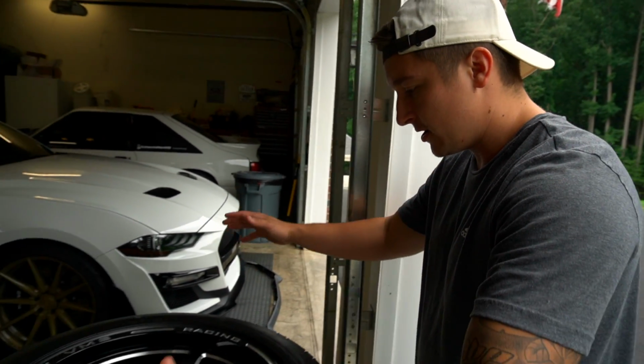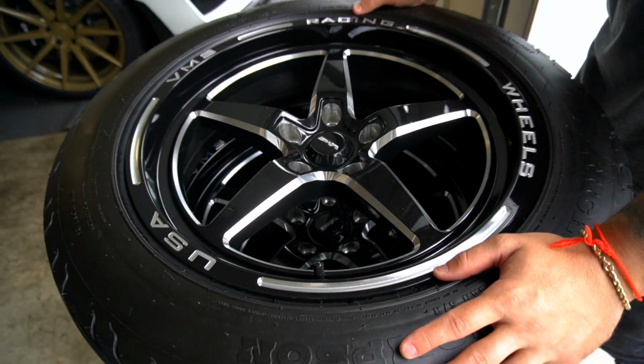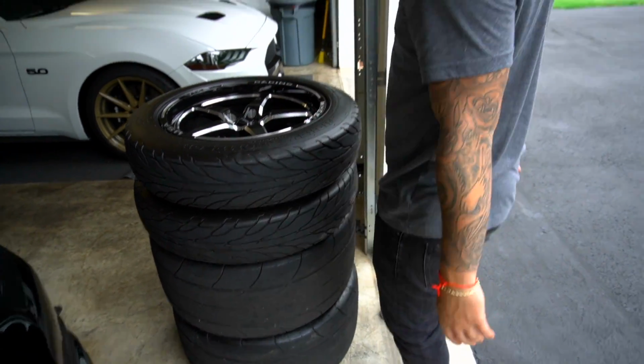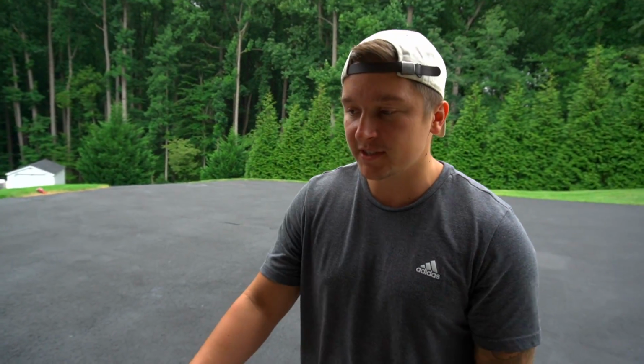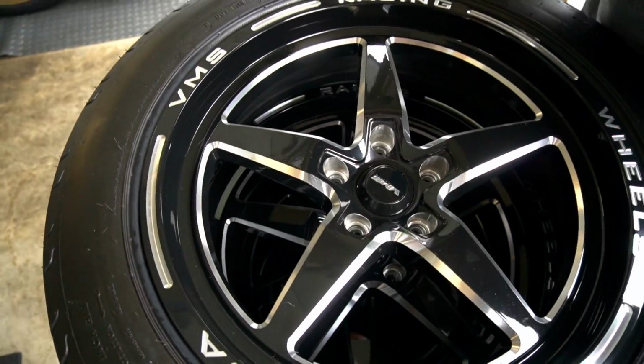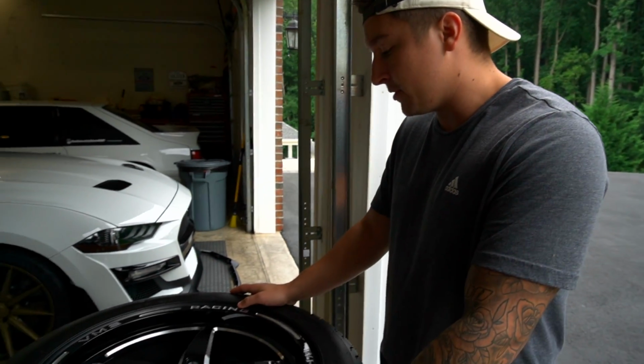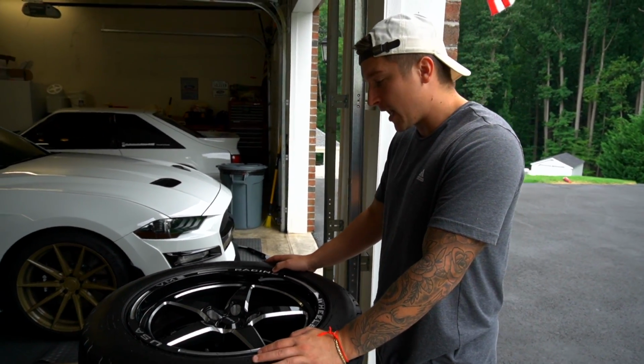We have our brand new, to me at least, VMS drag racing full drag pack. Skinnies up front, got some meats in the rear, 17s in the rear. Are these? I think these are 17s up front too, right? They're 18. Excuse me. 18s up front, 17 in the rear. A little bit different than an S197 setup because of the calipers and stuff.